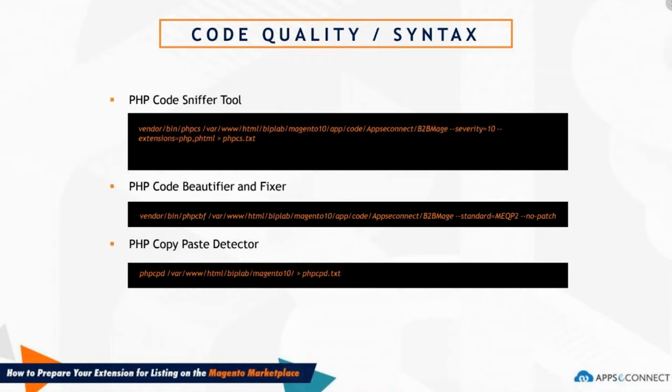So as you can see from the screen, I've got three commands. The first one is the PHP code sniffer tool, and the command is vendor/bin/phpcs, followed by the path where your package is installed, followed by a space and severity 10. This is a code sniffing tool, so if you run this command, it will automatically give you any errors as well as warnings present in your package.